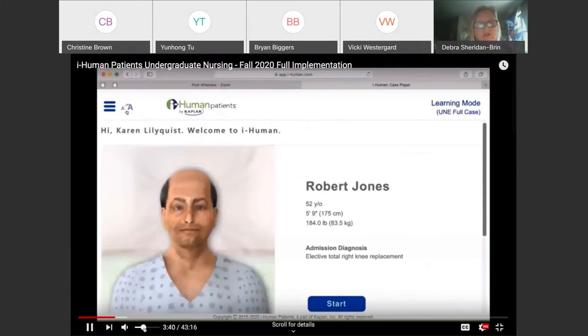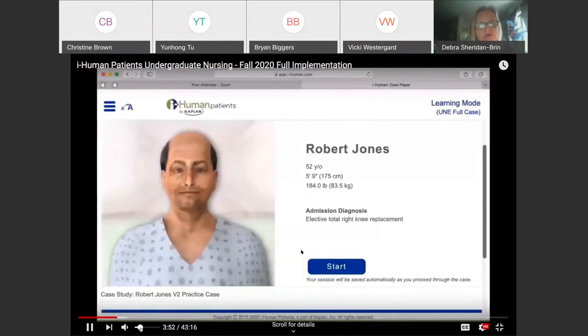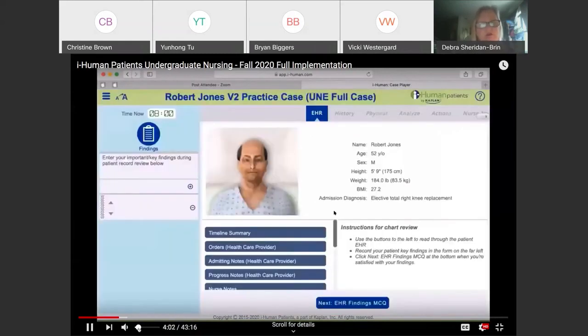So here you see you get the stats for the patient, their age, their height, their basic information, and then what's happening. So we're going to do elective total knee replacement. And then as this goes through, it takes you through a practice case, and they have everything from pregnancy, pediatrics, all the way through geriatrics in terms of the cases. And here you see what the student's going to be expected to do.